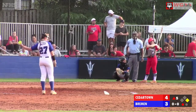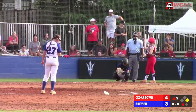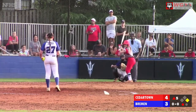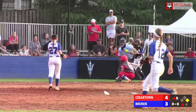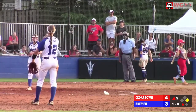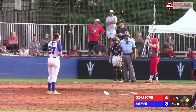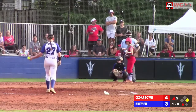She's also looking for her first hit. She walked back in the second inning and then hit into a ground ball out in the fourth inning. So she'll come to the plate with one out and a runner at first. Pitch on the way is way upstairs, ball one. She had to duck to get out of the way of that one. Yeah, that was in her ear. Cedartown 4, Bremen 3 here in the top of the fifth at Bremen High School.